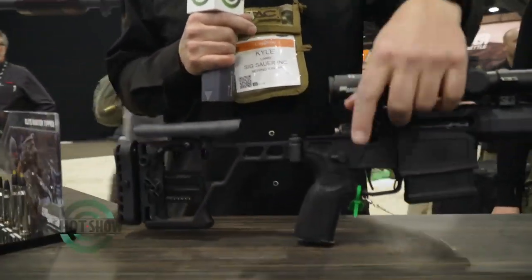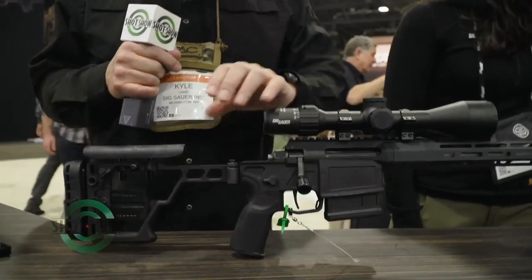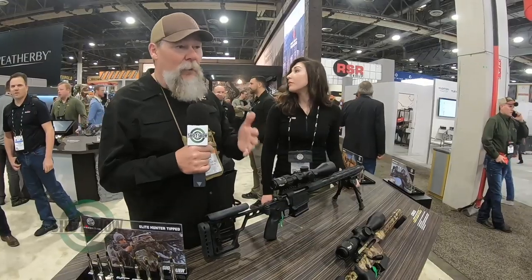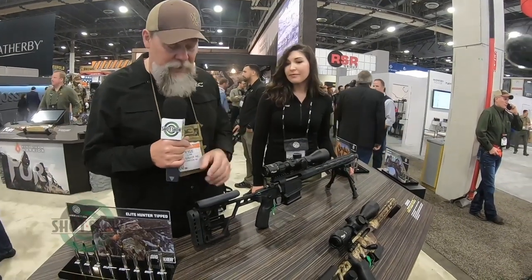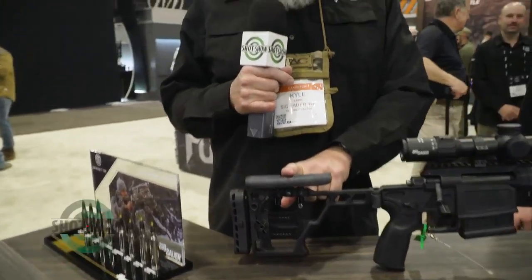One of the other things that's pretty cool about this, it has a folding stock. I'm not going to do this because I can only do this with two hands, but when you fold the butt stock, it locks in place and you have to push the button to unlock it, which I like. So if you're in a hunting world, it's going to be a pretty cool system. Fully adjustable butt stock for length of pull, height of the butt pad, and also for your comb, which is spring loaded so you can go up and down.